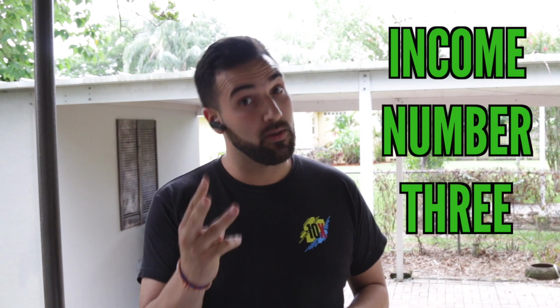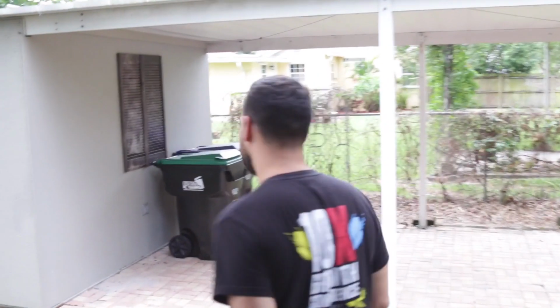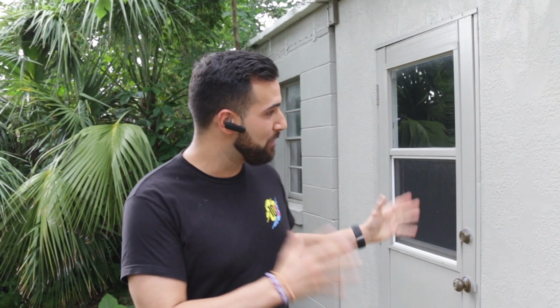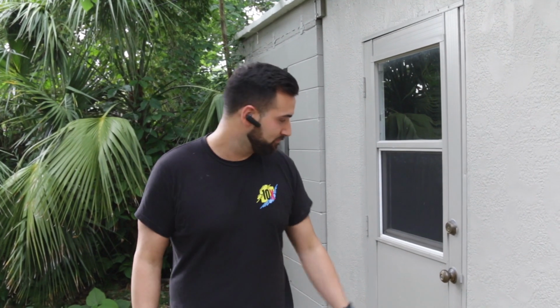So let me show you income number 3. You guys are going to think I'm crazy on this one. Come on over here. This is actually a whole other driveway area. This is the turf area. This is going to be a nice patio area right here. So the 3rd income on this property is going to be this bad boy right here. I call this the tiny home.